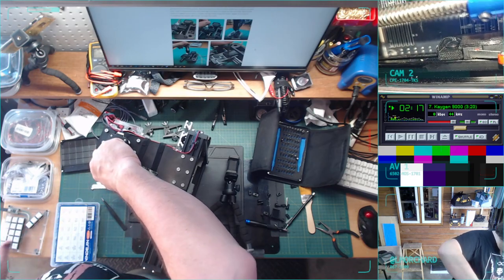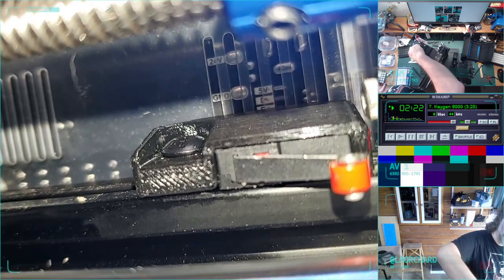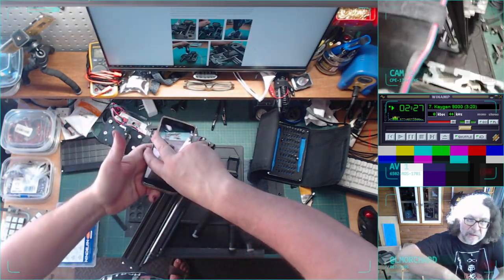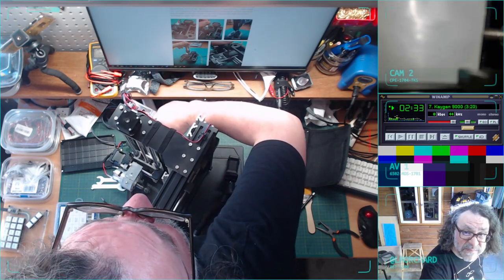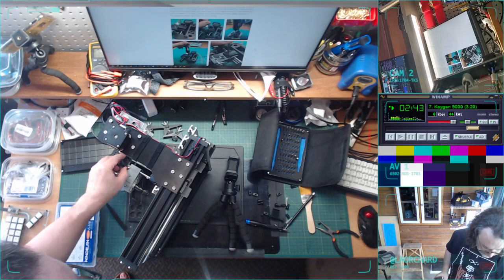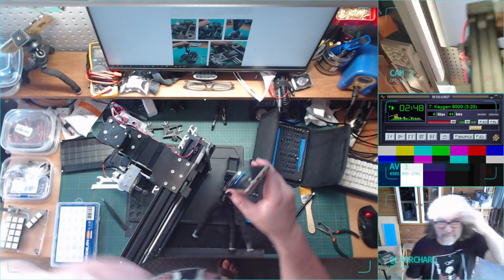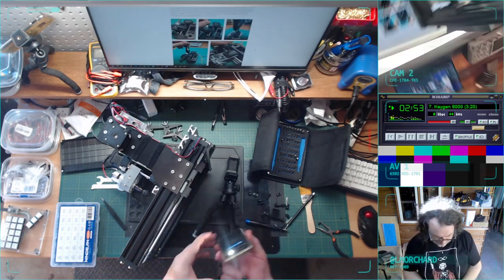All right, so this is one of the X-axis, which is one here. And then there's one. Where is it? Oh, here's the other one, extreme close. Anyway, I added some switches. They're hopefully going to do the needful. You can kind of see them.